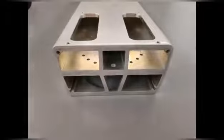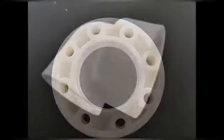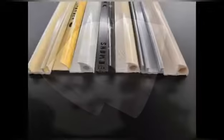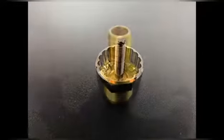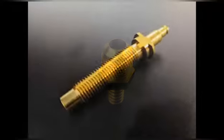We offer mold making: stamp die making, fabrication die making, injection mold making, blow mold making, extrusion die making, and other plastic and rubber mold making. Forging: we offer heading, impression die forging, open die forging, roll forging, and near net shape forging.